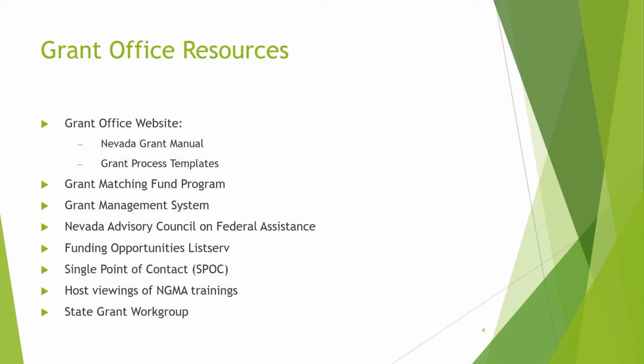We also have a state grant work group, which is where we post a lot of the trainings that we see. If you are a grant professional and you'd like to have a resource of state agencies, then let us know. The state grant work group is set up in Microsoft Teams. We connect with a lot of grant professionals. We ask for their advice, or we let them know best practices or anything we hear. It's a really nice way to be connected with other grant professionals across state agencies and to hear from the grant office.